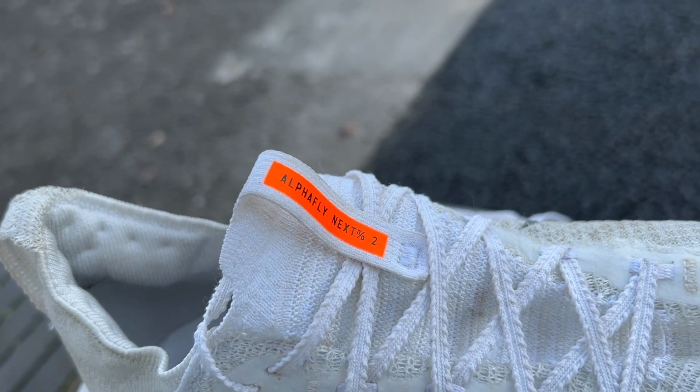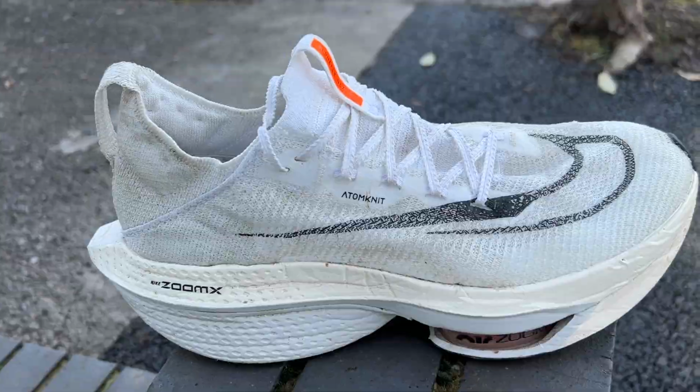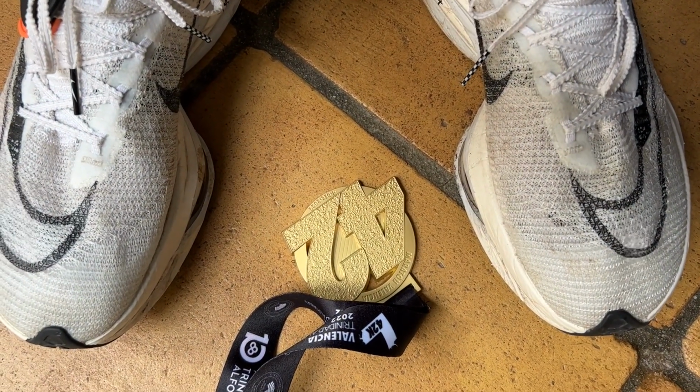So the Alphafly 2 was one of my favourite new racing shoes of 2022. It's a big shoe, it's an ugly shoe, it's a pretty heavy shoe, but it's really undeniably effective when it comes to racing, especially long distances. I capped off my year by using it at the Valencia Marathon, ran a 2:29 in the shoe, and I've also done my 5 mile PB in the shoe, and a 10k race.